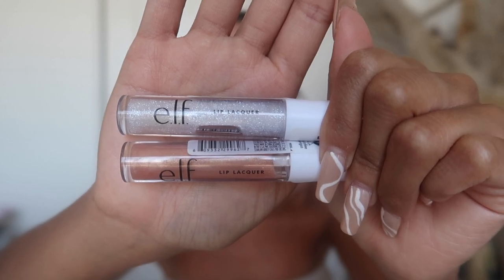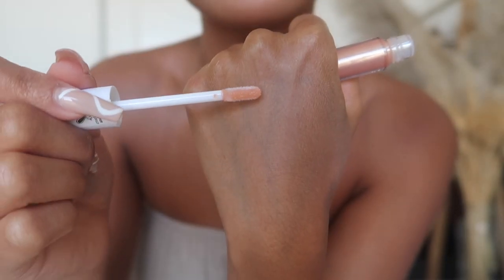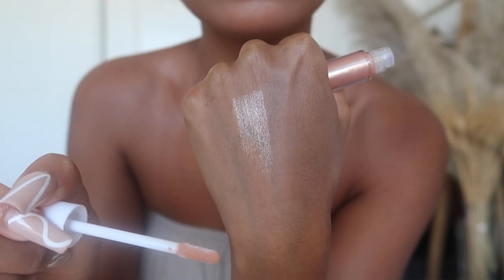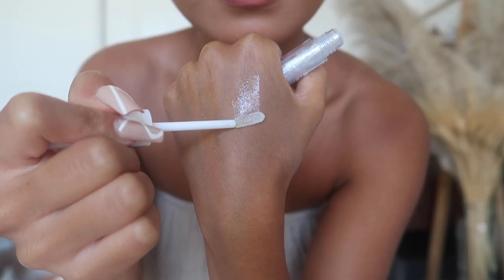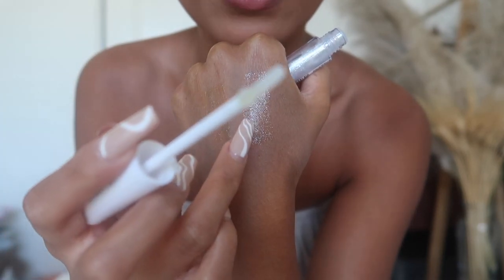I can't. This full face right here, these are the e.l.f. Cosmetics lip lacquer in the shade Bubbles and Fantasy. So this is Fantasy. Ooh, very, very nice. Oh my god. Okay, we're going for Miss Bubbles. She's so pretty.